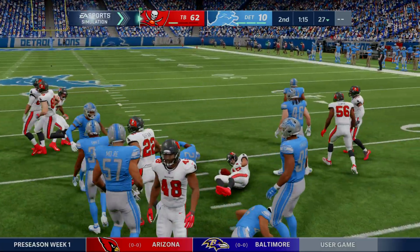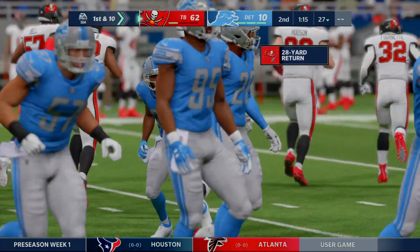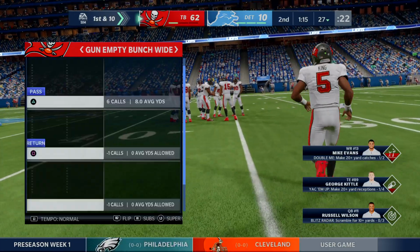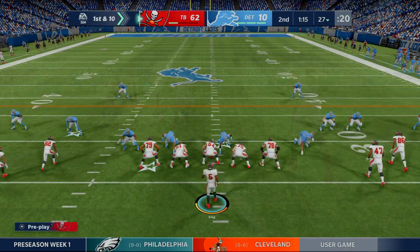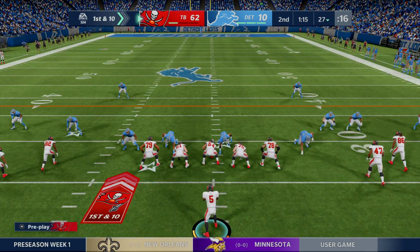And this return will net positive as he gets past the 25 and up to the 27-yard line. First and 10 at their own 27. Back now comes Tampa Bay. And following the pick six, and they had decent field position in throwing that pick six. We'll see how they attack this drive.